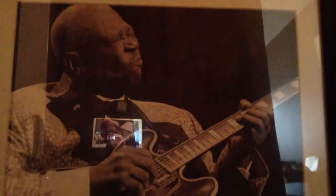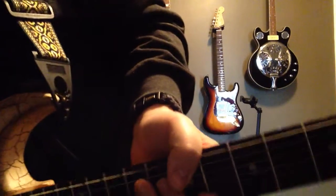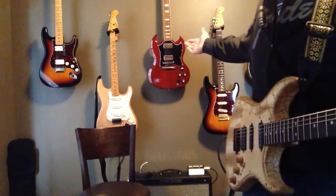B.B. King with Lucille, look at that face. Now that is a stink face. Whatever you're going to call it. He's really into it. I love B.B. King. All right. Some of my personal collection pictures there I'm showing you. And again, look here, we're in the room with the guitars.